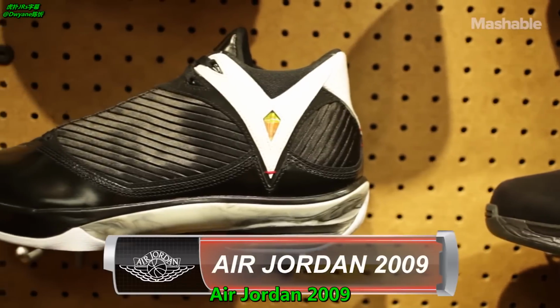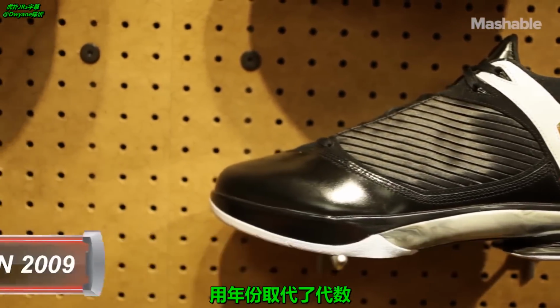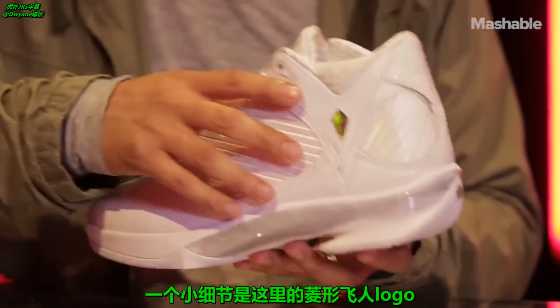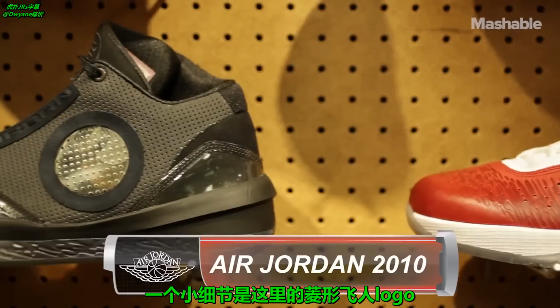Here's the 2009, MJ's 24th shoe. This time we went to the year instead of the number. Now this is really inspired by fencing, which in fencing, when you turn your defense into offense. Another hidden detail here on this jewel piece with MJ Jumpman logo.